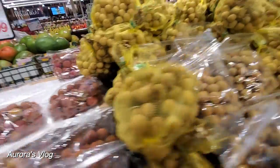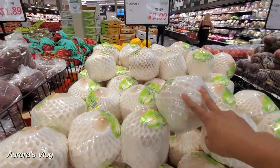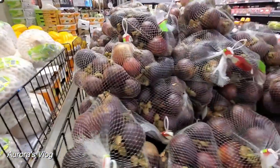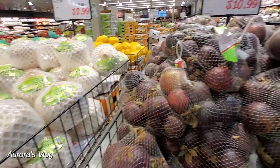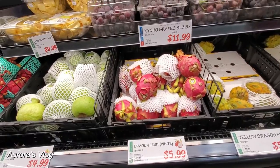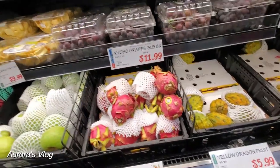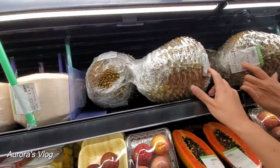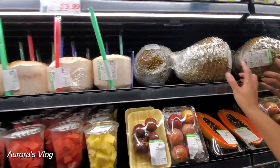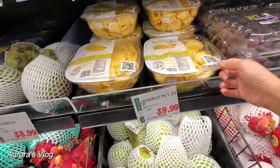We have some bento, $49. Lychee. First longan, $2.49. Rambutan, $1.89 a pound. Young coconut, $2.99. Mangosteen, $10.99. Look at this. Dragon fruit, $5.99. The yellow one is $5.99, same price. Oh, they have something here. I don't know what this fruit is. Durian, that's a durian. Ooh, jackfruit. Nice.